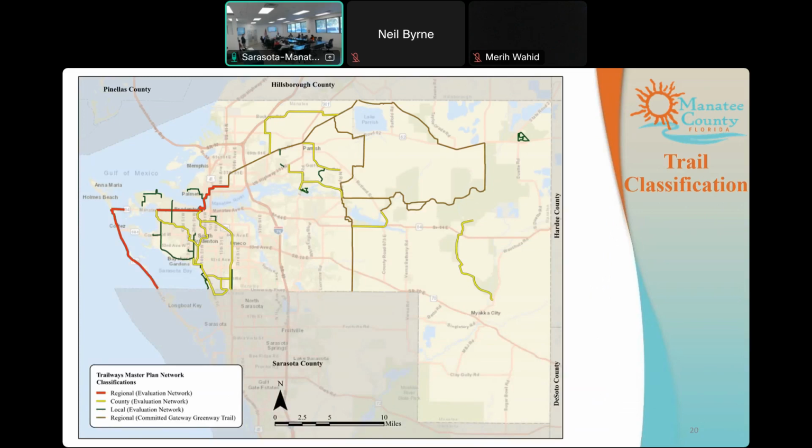And just for context, what we did is we highlighted each of those classifications here on this map. So again, it's a little hard to see, but your longer connectors are generally going to be your regional ones, though we have some county connectors going into some more rural areas, right? Longer distance travel is still connecting major county destinations.